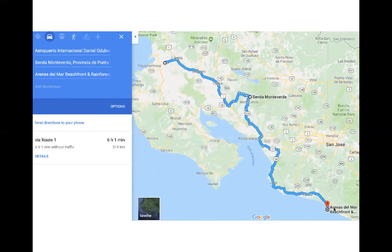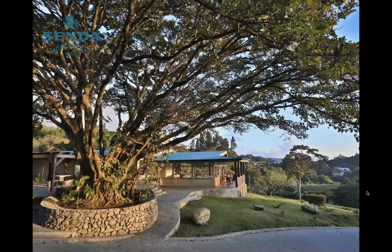And then from Manuel Antonio, if they're okay with a flight, you could take the 20-minute flight from Quepos to San Jose, or you can just drive. And this is a great option. Their vans, they'll make them up like beds in the back for kids or for adults. I was given a duvet and pillows. So if you have a late flight from San Jose, you could leave Arenas del Mar in the evening after dinner, sleep on the way very comfortably, and in no time you're at the airport ready to board your flight home.